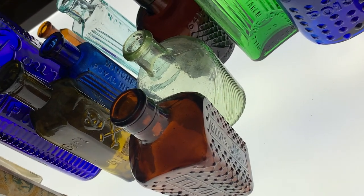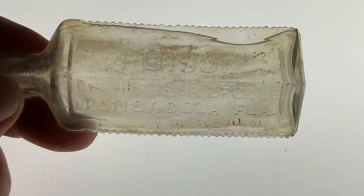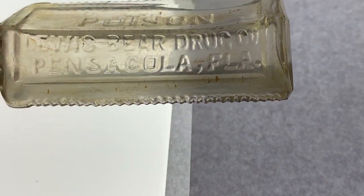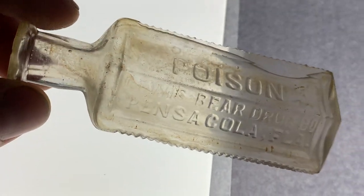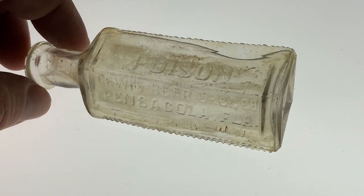So the KDs are diamond shaped. This too is a pretty rare one, it's a Louis Baer Drug Company bottle. He's pretty hard to come by. Obviously this one's been in the ground, but still a fairly rare bottle.